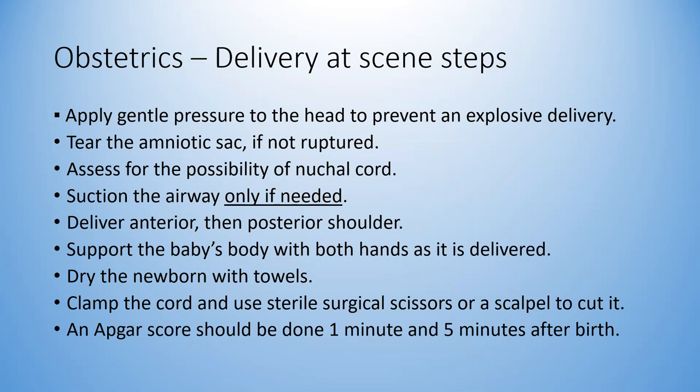If you have to tear the amniotic sac, it's something that you need to do. Most of the time it ruptures, and that's how they get their water breaks. Look for the umbilical cord. And if there is one, you need to put your fingers where the cord goes in between them, and you're able to keep the head off of the cord. Only suction the airway if there's meconium in the airway. We don't suction the airway anymore unless it is required.